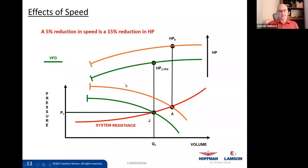I'm going to spend 2 seconds on this slide. It's similar to the slide I showed you before, but it's basically the fan law. A 5% reduction in speed is a 15% reduction in horsepower. So that in and of itself is the reason why speed control is usually more energy efficient.